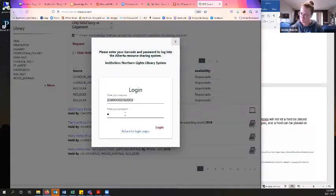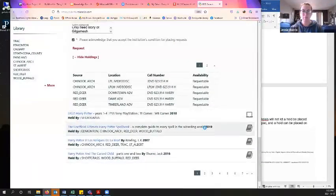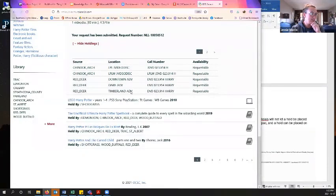That's my code. Woohoo, look at me remembering the whole thing. Please? Yes. Okay. So, and now my request has been submitted. So I can see which of these libraries have how many versions of this same DVD. And I can see that right now there are 5 available in Alberta. So I can feel fairly confident that it's going to be processed and put on the road as soon as possible.